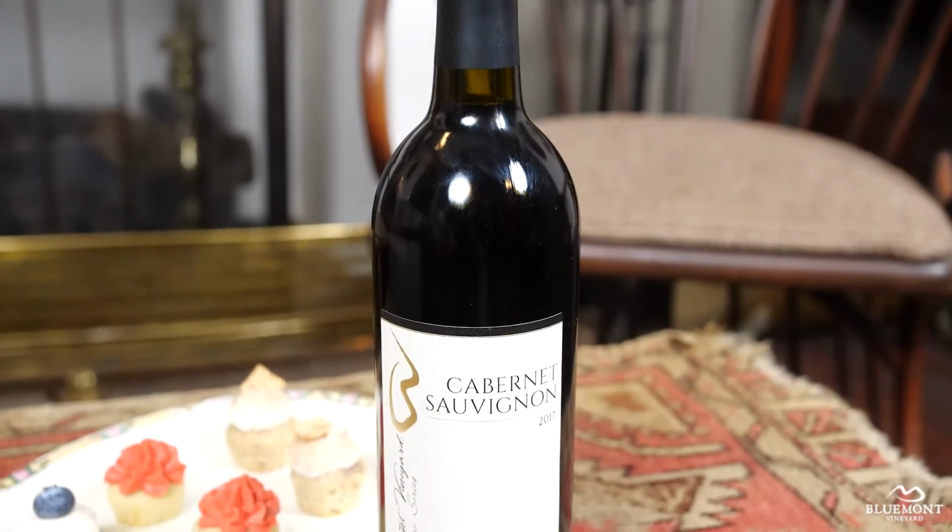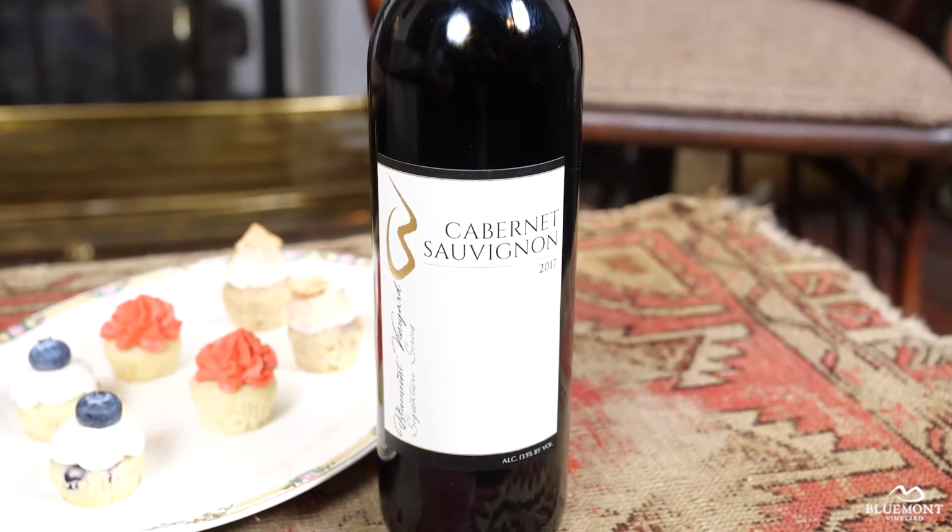Our final wine of the evening is going to be our 2017 Cabernet Sauvignon. And while Bluemont's wines tend to lean more towards the elegant side nowadays, we're not so robust and bold. This is one of our more rich wines that we produce, and this actually goes really well with our final cupcake, which is our espresso cupcake. I think that they'll bring out the rich flavors in each other.